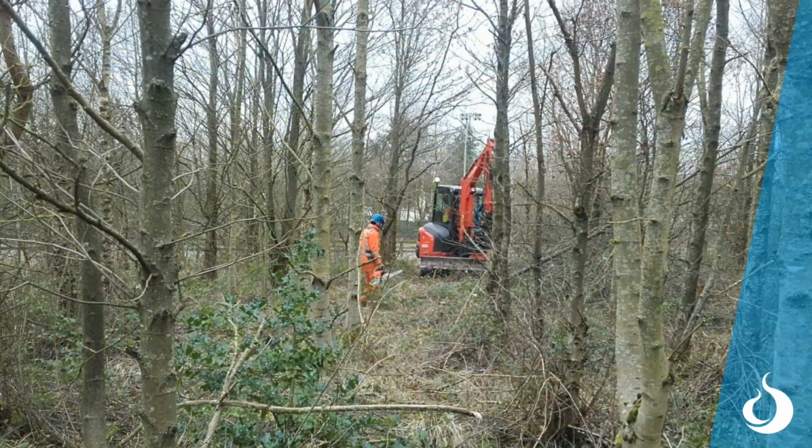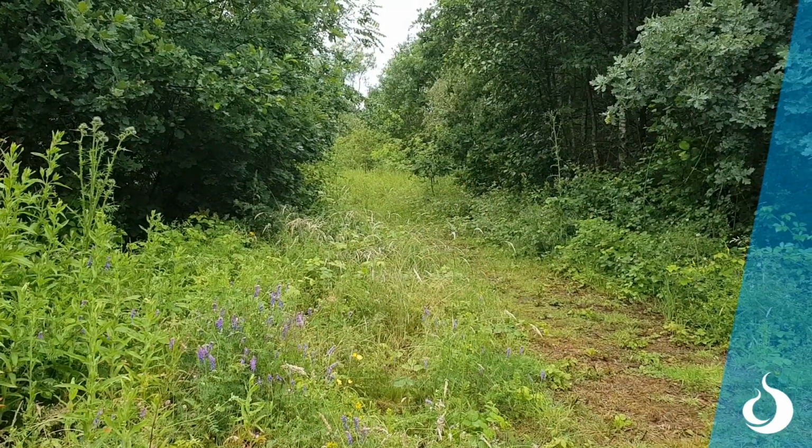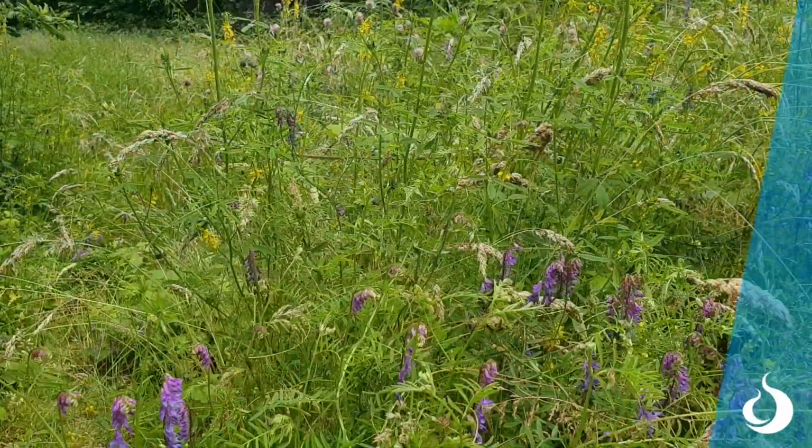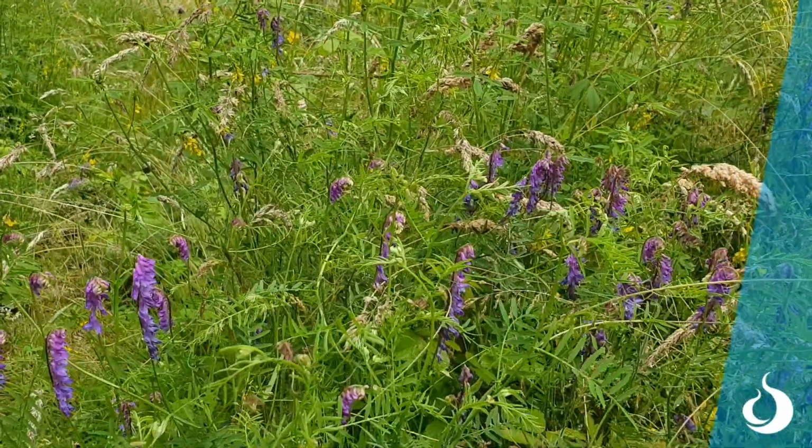A third element to the project is to allow woodland rides through our blocks of trees. This allows nice sheltered corridors for all our invertebrates and areas to restore woodland and grassland flora.